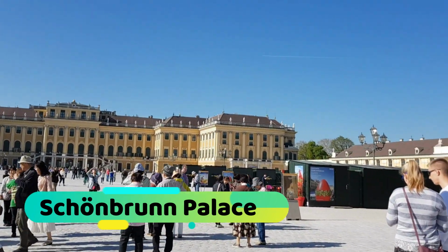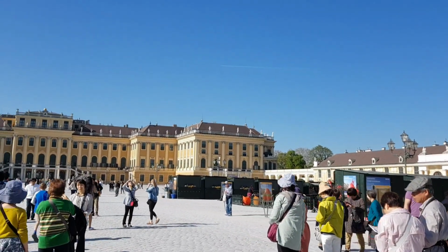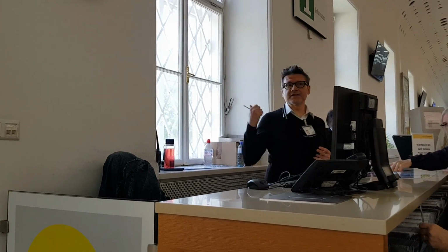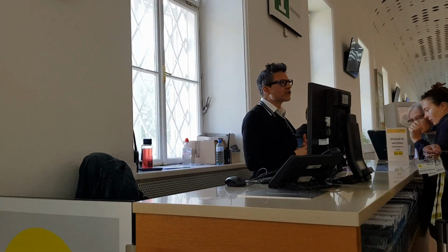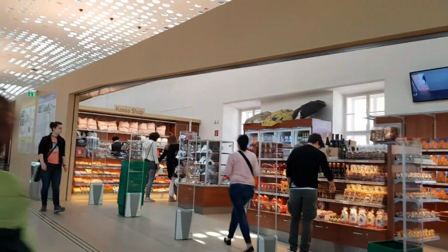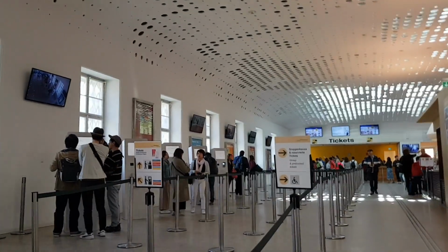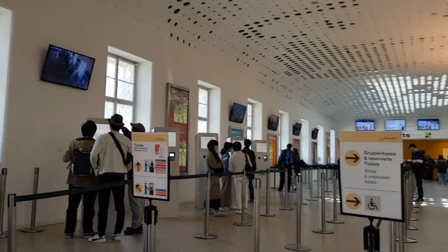We are not allowed to take cameras, so I had to leave my bag at the garderobe. Unfortunately, I cannot picturize it. I would like to mention here, with the Vienna Pass, you have free entry to the palace, and it also includes the grand tour of Schoenbrunn Palace. I wandered through the 40 authentically furnished rooms, including the state rooms and the private apartment of Franz Joseph and his wife Elizabeth, or Sisi as she was commonly called.